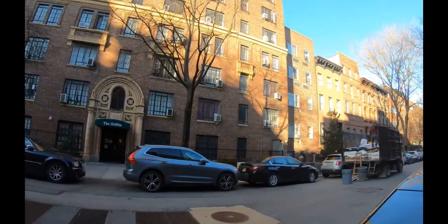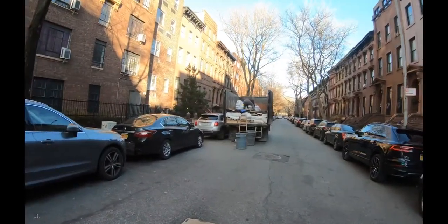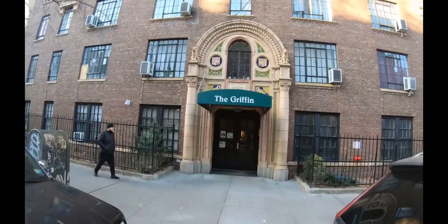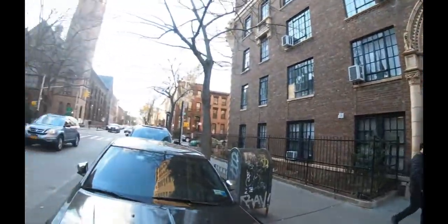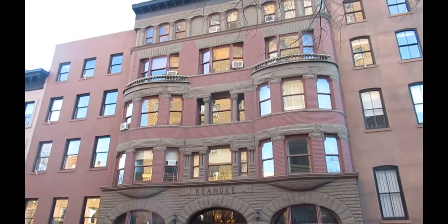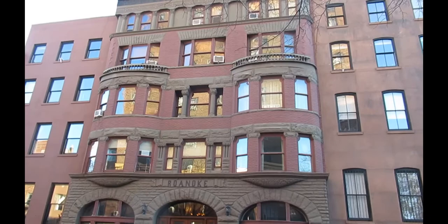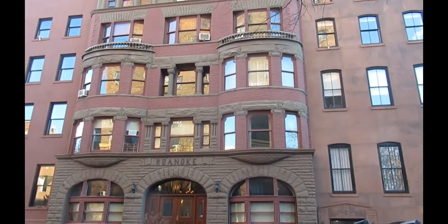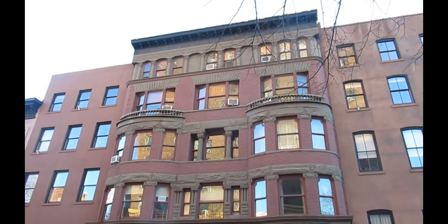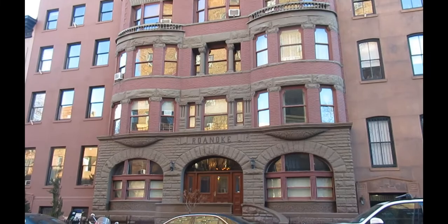Another beautiful brownstone street in Fort Greene. That's Fort Greene Park down in the end. It's a great entrance to this building. You can really tell a Montrose Morris building, the Romanesque revival, and it's just a powerhouse design. This is built in 1893.